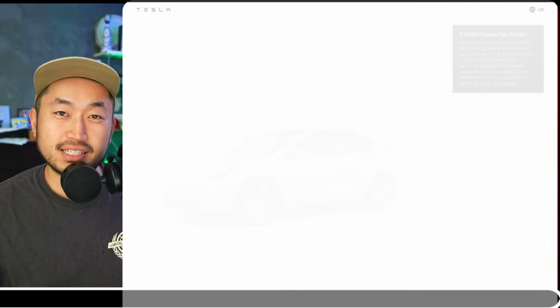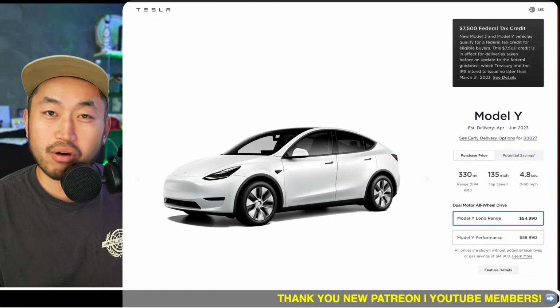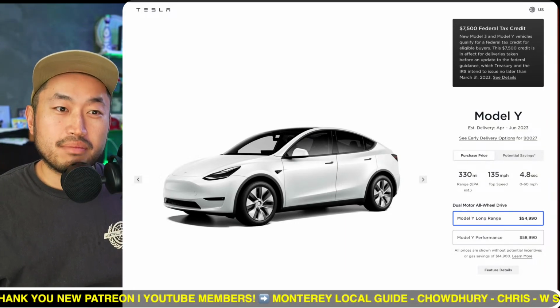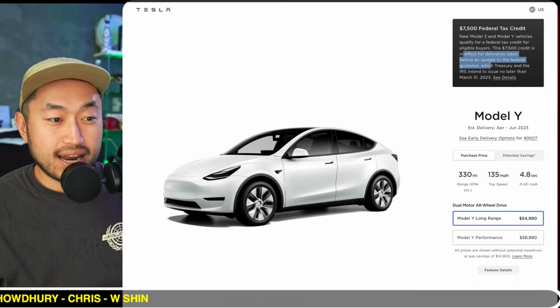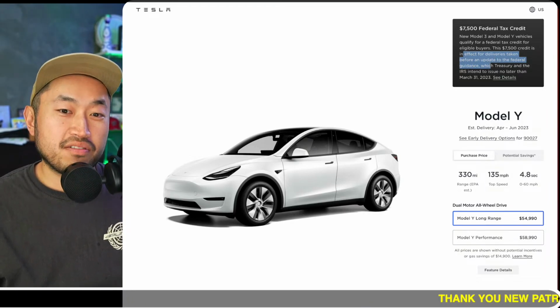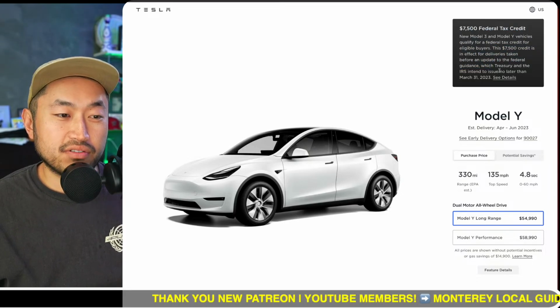And so what that means is you have to take delivery by the 31st. It's not about when you order. It's not about when you give Tesla your deposit. It's all about when you actually take delivery. I got this question earlier today from someone that actually scheduled a call with me, and it is 100%. You have to take delivery before the 31st of March to qualify for this $7,500 federal tax credit.